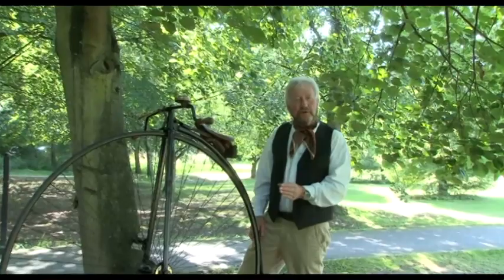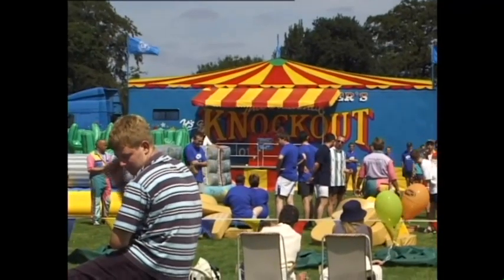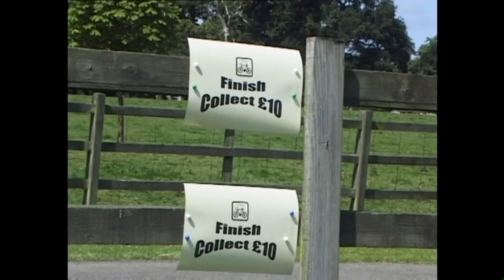But how does anyone riding a bike manage to balance on two wheels? To try to answer this question, we've got some old footage of some very good sports who have agreed to try and balance on a trick bicycle. All they've got to do is to ride for 10 yards for £10. It's a fun day at Booth's Hall in the year 2000, and the 10-yard bike challenge starts here.